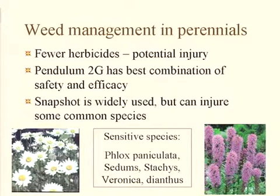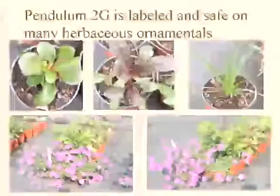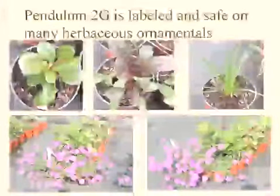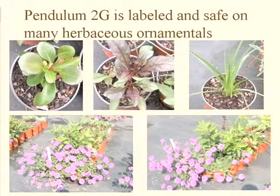Snapshot is widely used in herbaceous perennial production, but you do have to be cautious. It can cause some injury on some sensitive species like phlox, sedum, stachys, veronica, dianthus. So particularly if you want to try a broader spectrum product like Snapshot in perennials, you need to research that carefully. Okay, and make sure that your crops are going to be safe. Like I said, if you are just starting out with herbicide use in herbaceous plants, Pendulum 2G certainly has the broadest label, and we've tested it on an awful lot of herbaceous perennials, been safe on most plants, and gives you pretty good control of some important weeds like crabgrass, goosegrass, and spurge.